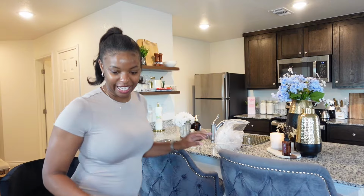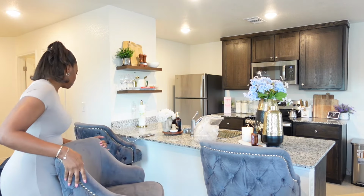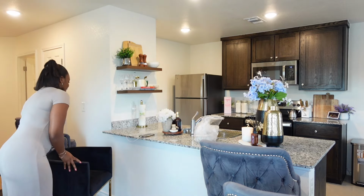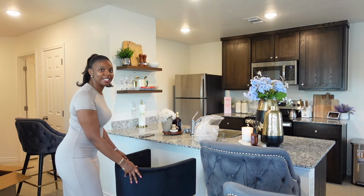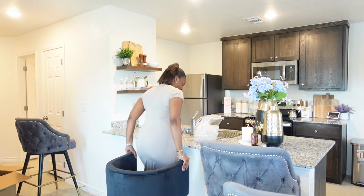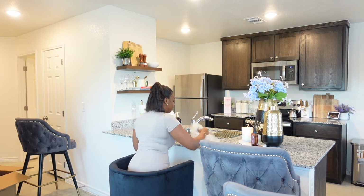We got one together, so I'm gonna show you the difference in height between one of them and the other. Okay, that one's out of frame. So do you see the difference? Like now, when I sit down, I am sitting at my food.